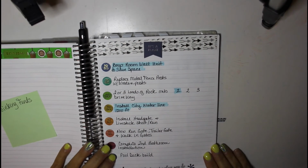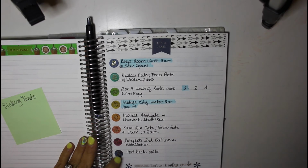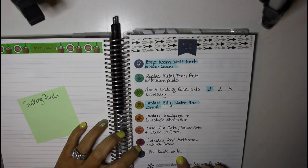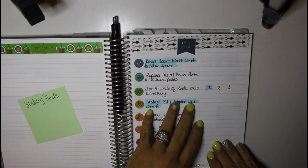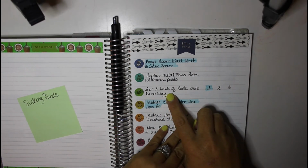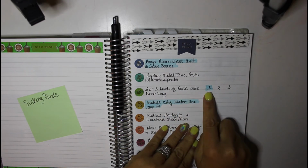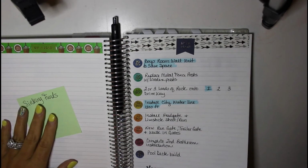And this page, and the next page actually, is where I'm trying to keep a list of the things that we want to do and then highlighting the items as we get them done. Now this one looks weird. We have a pretty long lane coming to our house, so I said 2 or 3 loads of rock onto the driveway. Well, we've managed to get one. Rock is pretty expensive. It's kind of ridiculous actually.